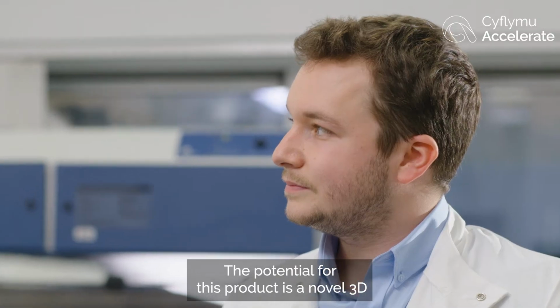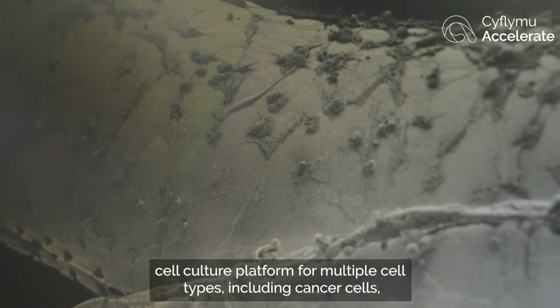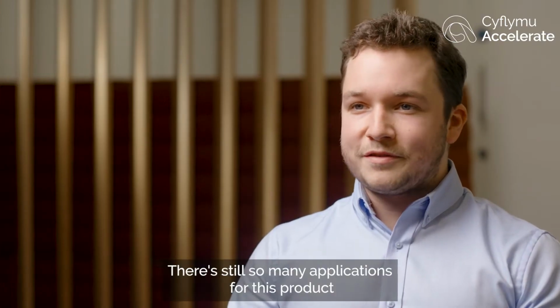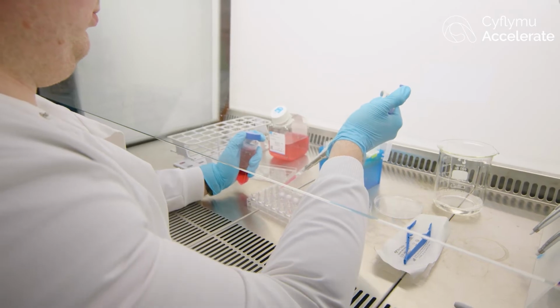The potential for this product is a novel 3D cell culture platform for multiple cell types, including cancer cells, cardiomyocytes, fibroblasts, and liver cells. There are still so many applications for this product that we're still discovering in real time, so the sky really is the limit.